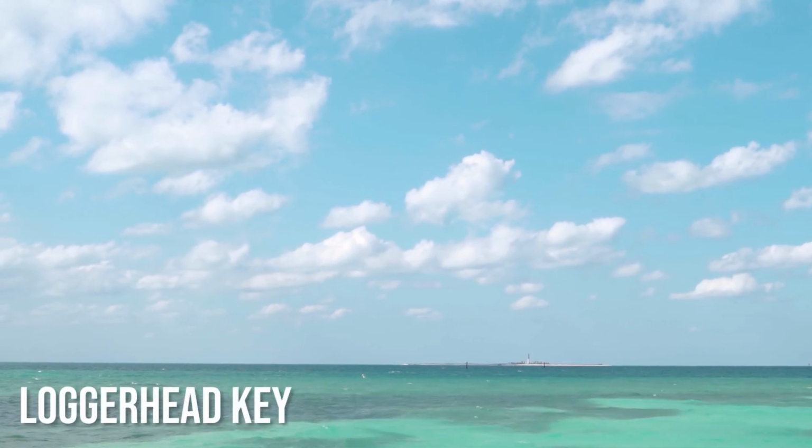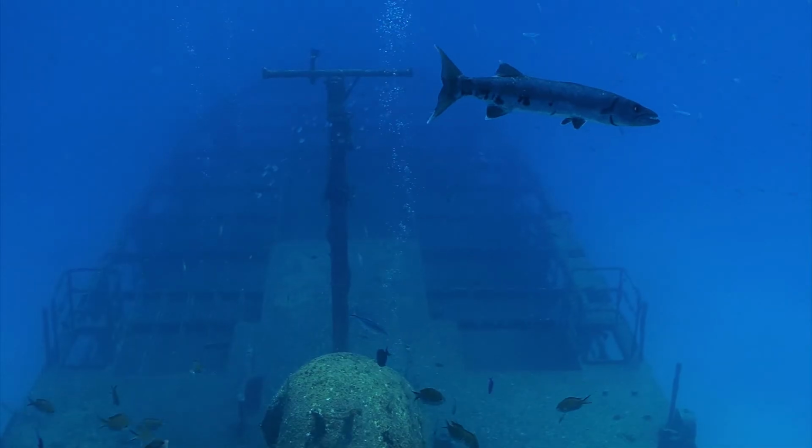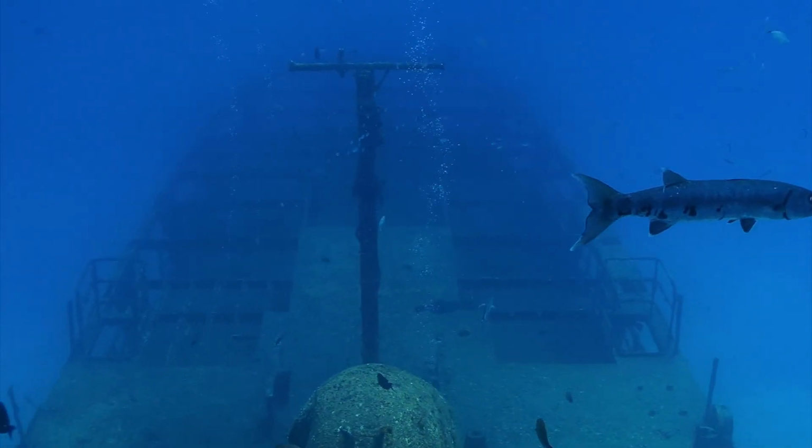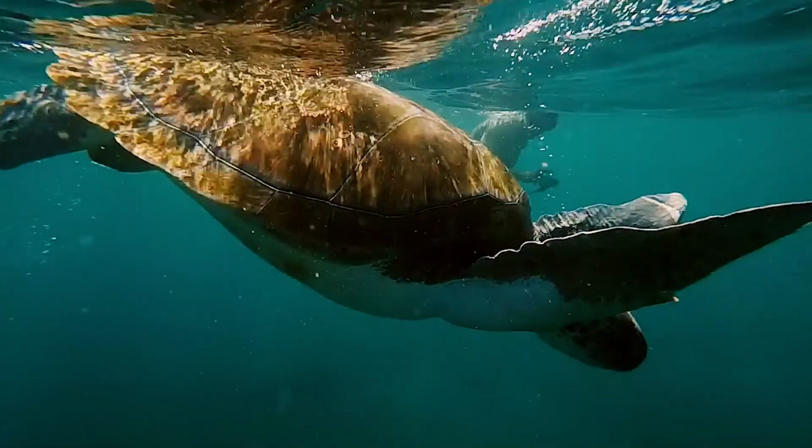Loggerhead Key. It has a massive lighthouse, a few trails through the island, an underwater shipwreck you can explore, one of the best reefs in the park, and is a popular nesting ground for turtles.